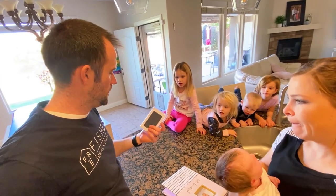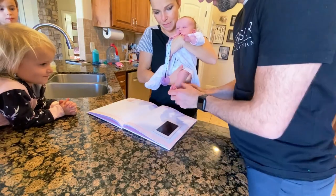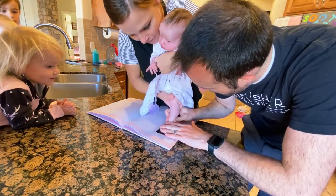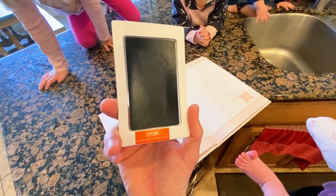Oh, I see. It's got ink on that side, so you push it. Yeah, you just push it in. Ah, makes sense. We got a little baby book. All right, lady. You ready for your foot? Okay, let's try it. Oh, they see her little footprint in there. Oh, yeah.